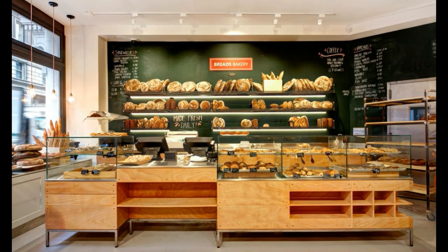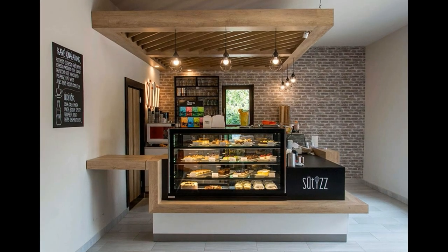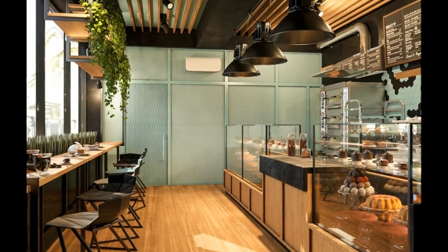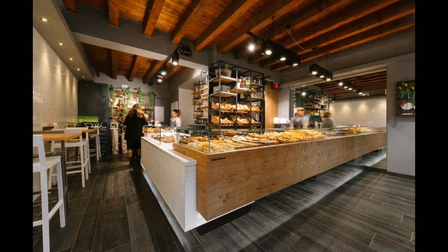A rustic bakery shop interior design is all about showcasing natural materials and finishes. Use materials such as wood, brick, and stone to create a warm and inviting atmosphere. This design style is perfect for bakeries that specialize in artisanal bread, pastries, and cakes.